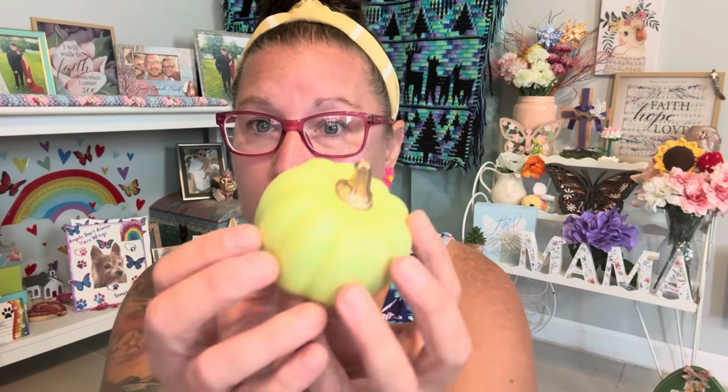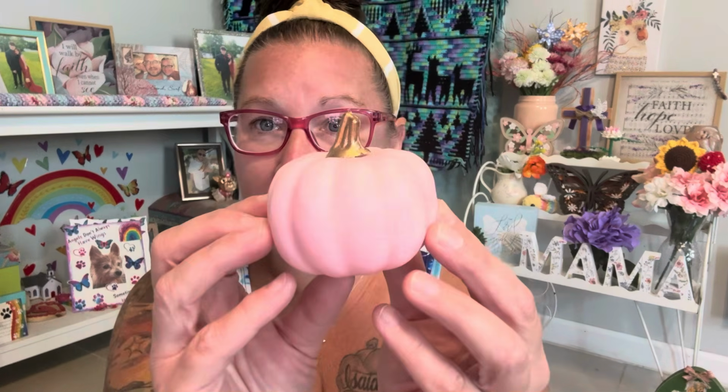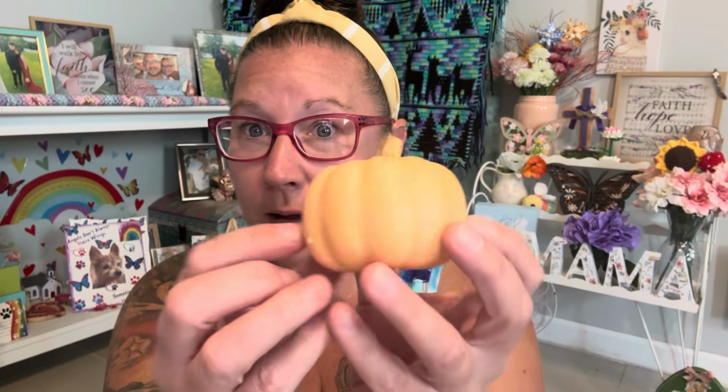I love the little gold stem. They're nice. They're not squishy. They're beautiful. Let's look at all of them really fast. So we've got the lime green one. So, so cute. Then we also have this purple one. That'll be pretty on the tea cart behind me as well. And then look at this. Super cute pink. And then we've got a peachy colored one.